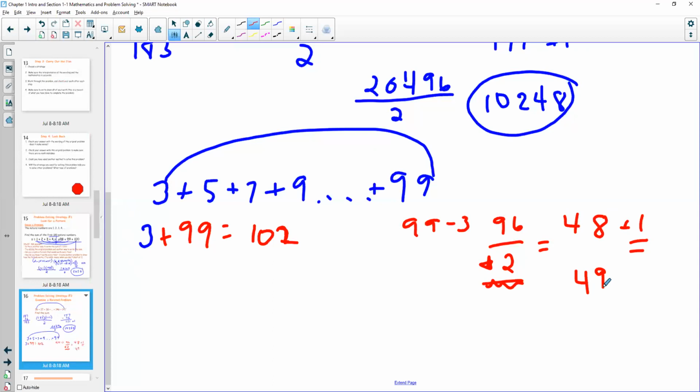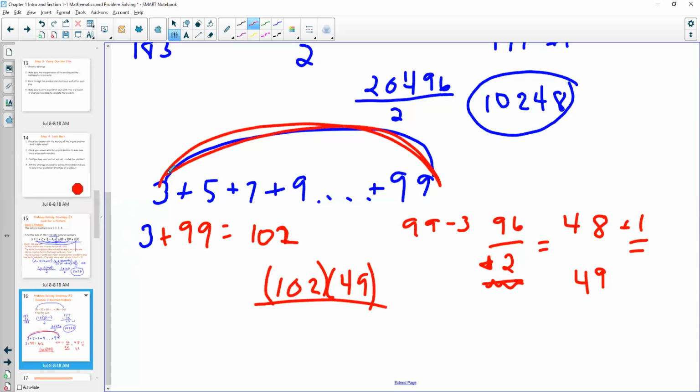Okay? So now I have my last plus first, my number of elements, times my sum. But remember, I'm still using two numbers summed together for this 102, so I still have to divide by 2 at the end. Okay? So 102 times 49 is 4,998. I have to divide that by 2. 4,998 divided by 2. Let's see.